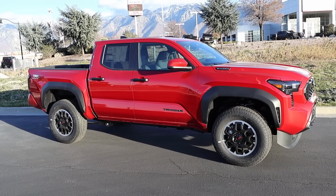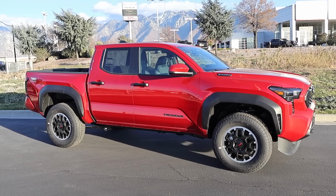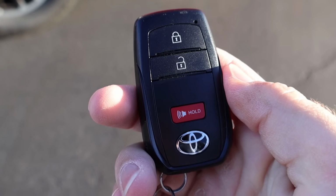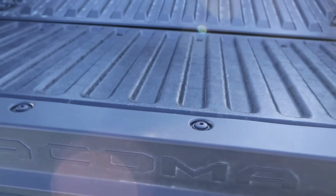And then here's your side profile with the truck. This one has the shorter bed, but you got the big cab. That's kind of modern trucks in a nutshell. Now when it comes to key fob features, we've got our lock and unlock Toyota logo there at the bottom, and that's all. Popping into the bed, the tailgate is dampened, so it slow lowers.